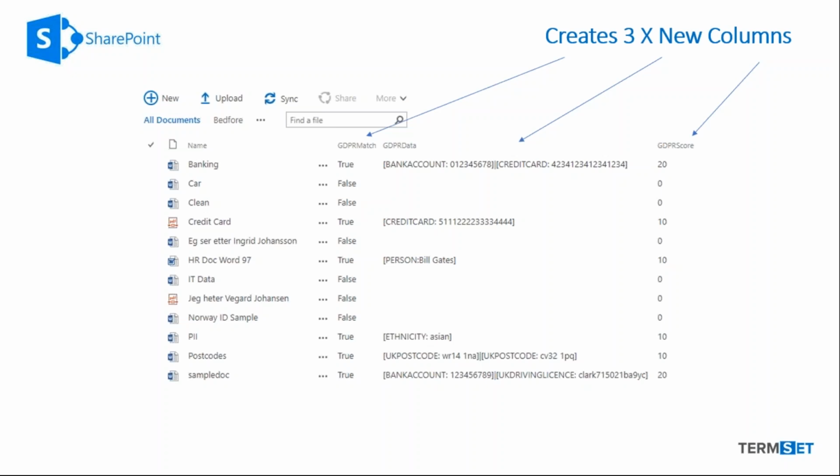Within SharePoint, we're now able to take those scoring numbers, and using products like Nintex, take those documents and apply a workflow to them, so we can route those documents to certain people in your company to act upon them immediately. So that's a SharePoint view. To summarize, we've taken SharePoint and added 3 new columns. That's pretty much the product demo that I wanted to show today.